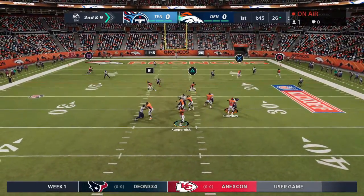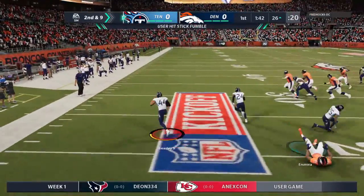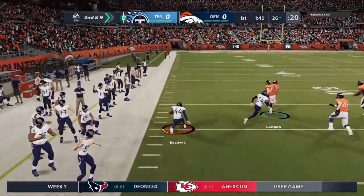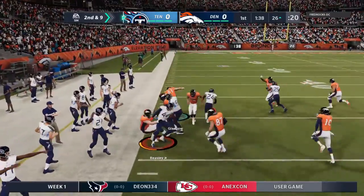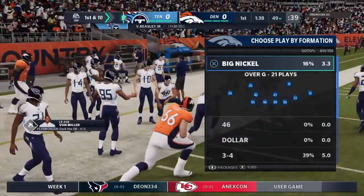Now Kaepernick throwing on second down. Got an open man. Now the ball comes loose. It's picked up by the Titans, and he'll bring it all the way back, just a yard or two shy of midfield.